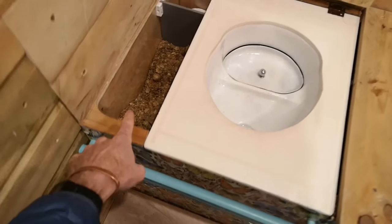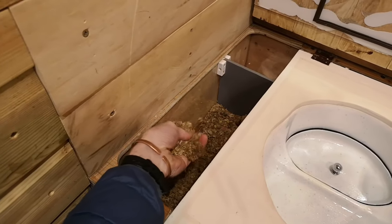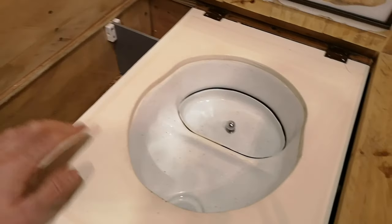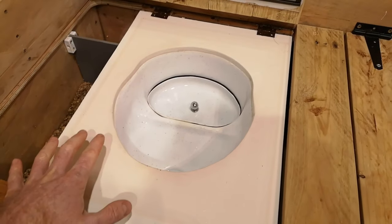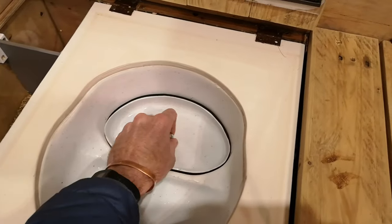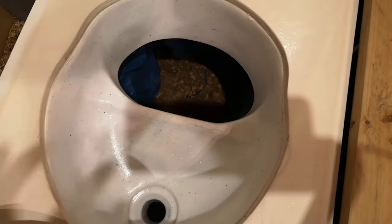This compartment here is where we keep all of our sawdust and stuff. So we've got all this substrate for the solids. Now I do warn you, there's no wee and poop in here. It's all emptied, all cleaned and everything. I'll just show you what we've got. So obviously we take this off to do our business, and then you can see we've already got some sawdust and substrate in there ready.